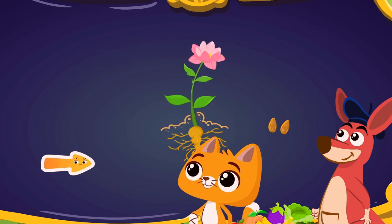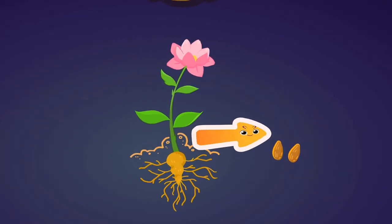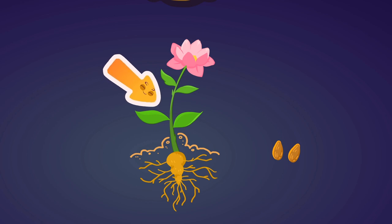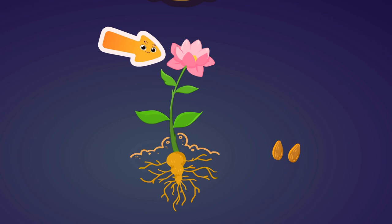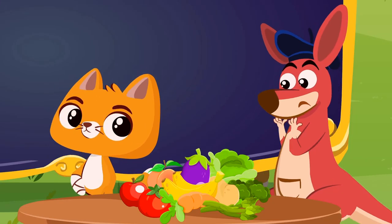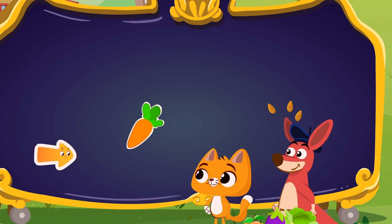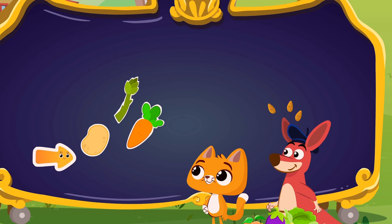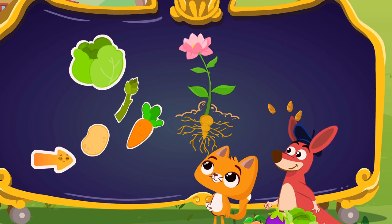And vegetables then? Veggies are any other edible part of the plant. Seeds, tubers, roots, and bulbs are planted underground, and then stems, leaves, and open flowers. Underground, we find veggies such as carrots and potatoes. We also eat stems like asparagus, leaves like lettuce, and open flowers like broccoli.